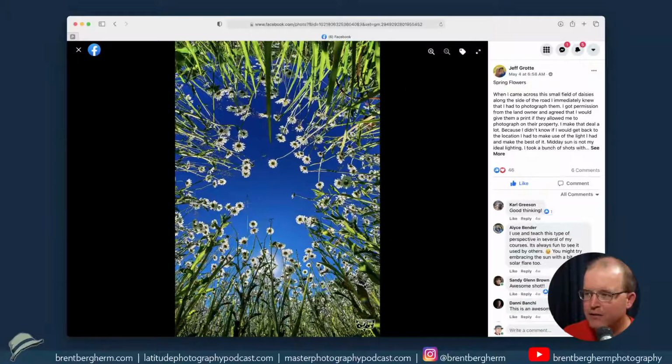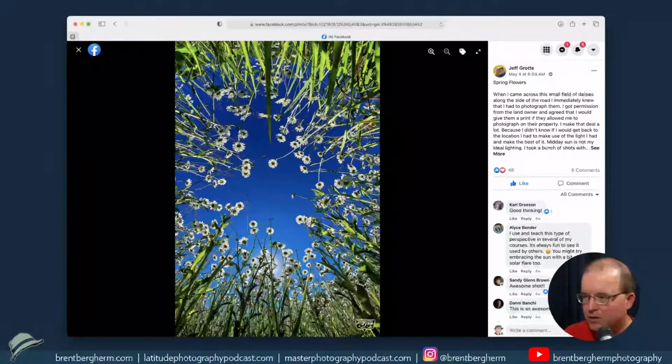He says, when I came across this small field of daisies along the side of the road, I immediately knew that I had to photograph them. I got permission from the landowner and agreed that I would give him a print if they allowed me to photograph on their property. I make that deal a lot because I didn't know if I would get back to the location. I had to make use of the light I had and make the best of it.